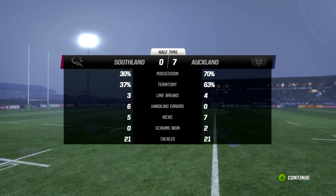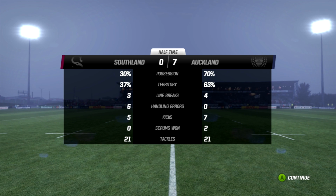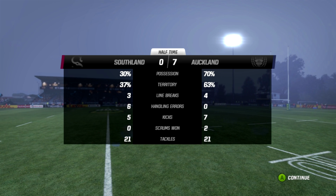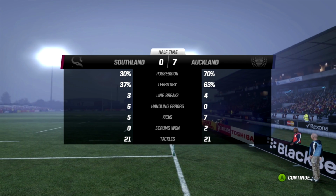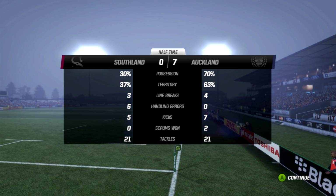And we can look at these stats and they tell a pretty big story here. Look at that possession and territory. 70-30, Auckland with an absolute pile in that first half, and really, despite that lucky try, they should be leading by a whole pile more. Territory, much the same, 63-37. Line breaks has been pretty even as well, 4-3.